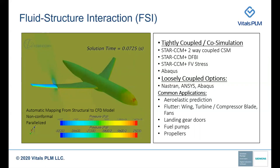And the solution offerings from STAR-CCM Plus to address fluid structure interaction are at different levels, depending upon the level of complexity and accuracy. If it is a tightly coupled co-simulation FSI problem, STAR-CCM Plus has multiple offerings. For a two-way coupled FSI problem, you can couple the flow solver and the structural solver, namely computational solid mechanics in the Simcenter suite. And there is also DFBI, dynamic fluid body interaction. It's one kind of FSI technique to take into account some of the FSI problems.